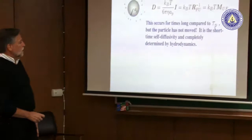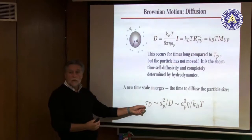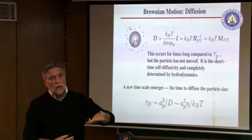What's this next? Now a new time emerges. Now there's a different time which is important, and that time is the time it takes the particle to diffuse of order its size. That now is really the relevant, appropriate time scale to think about the dynamics of the colloidal particles. The solvent momentum relaxation doesn't matter, the particle momentum relaxation doesn't matter. What matters is how they diffuse around to change their configuration in sample space.